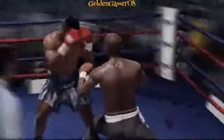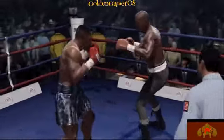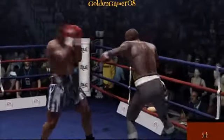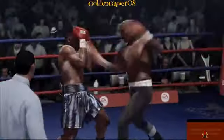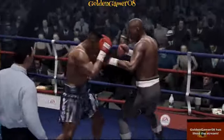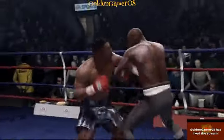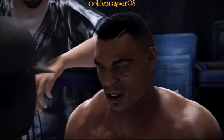Tyson's acting like a desperate man right now. He was stunned earlier, now it's bombs away. Yeah, he's hoping to catch him, and when you're hoping to catch him, usually hope goes out the window. 10 seconds to go in this third round. And a big right hand comes crashing home from Tyson.